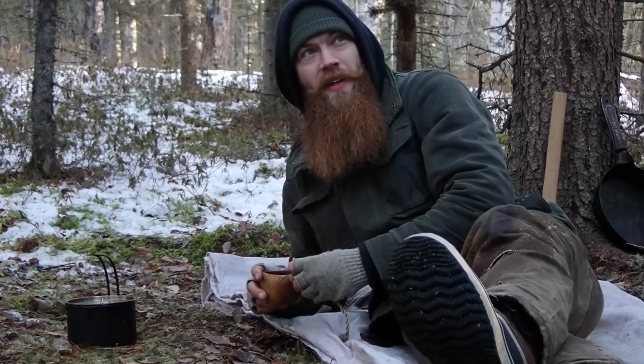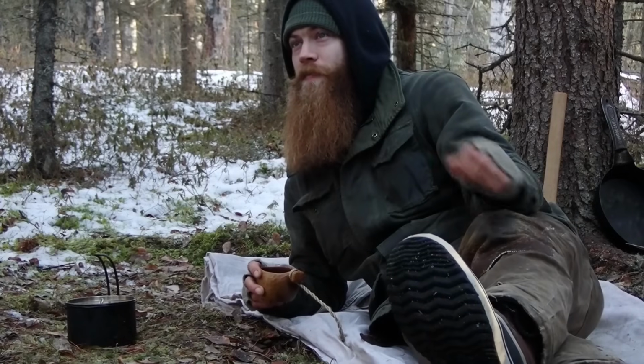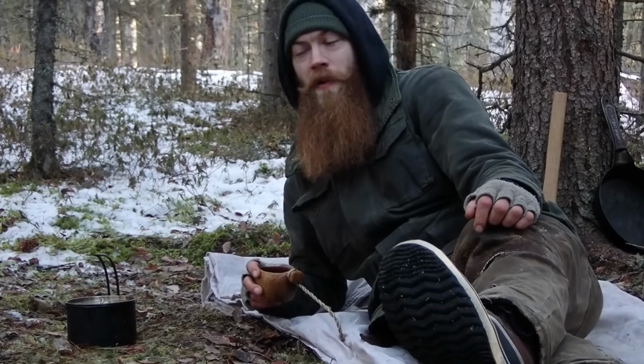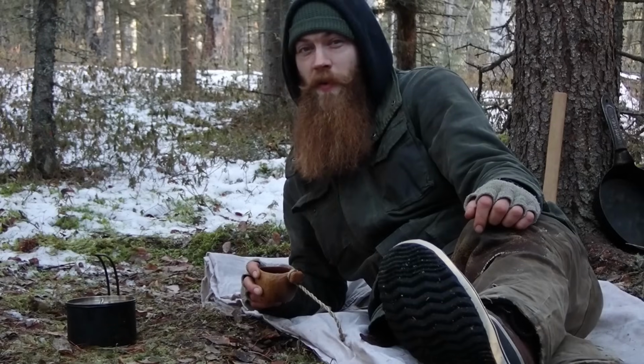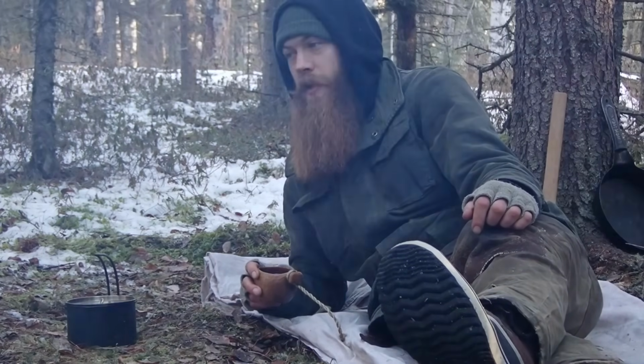Man. Hot coffee in the morning. That's where it's at. Had a really good night out here. It was calm all night. I don't even think it got below freezing. I stayed plenty warm. Had no issues sleeping. Only got up once throughout the night.